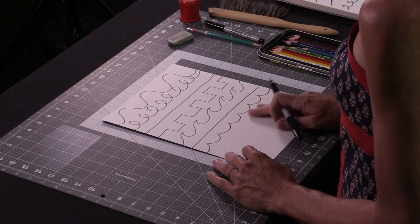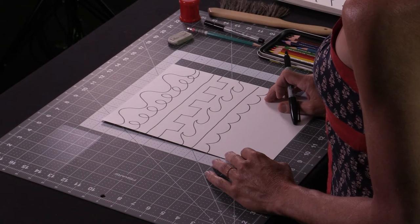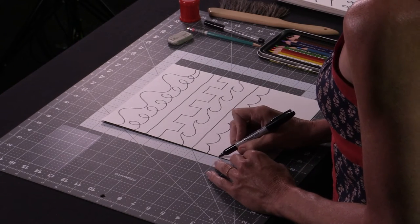Finally, I'm getting close to the end. I gotta be really thoughtful about which lines I'm gonna use now. I know that I have loopies and wavies. I would like to do maybe another repeat of something. I think I'm gonna do another castle.